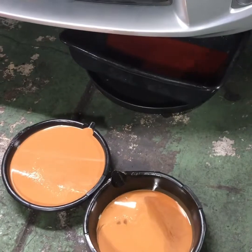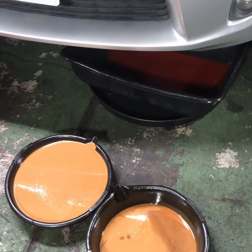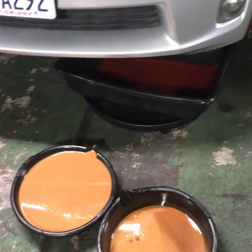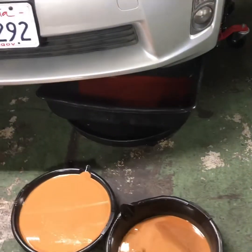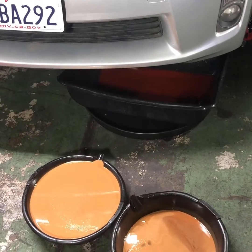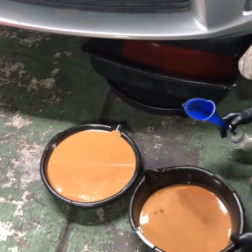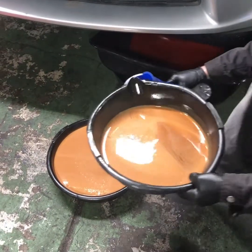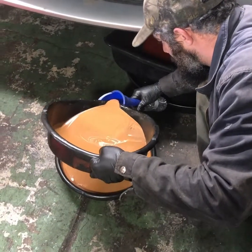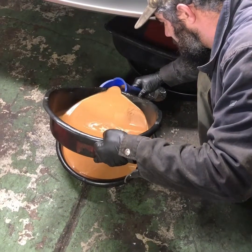Get a sample of that, put it in one of those plastic bottles there. That's a lot. How much you want? A full bottle? Yeah.